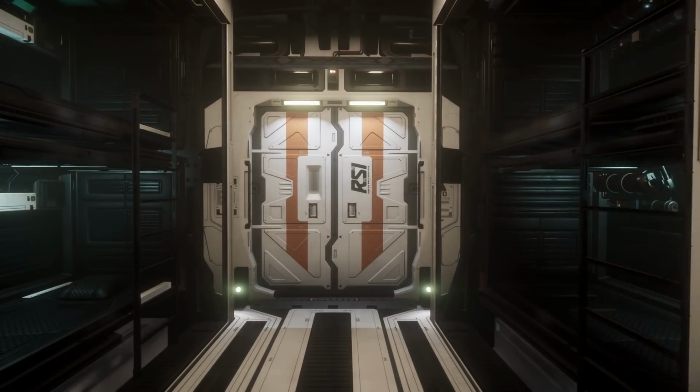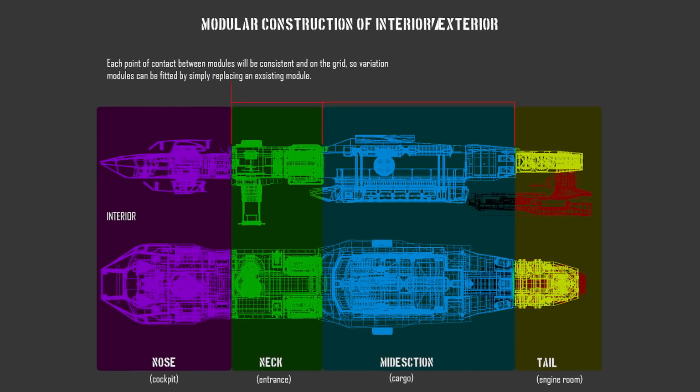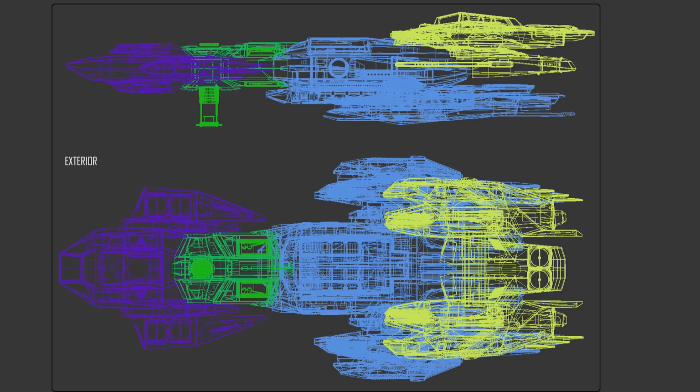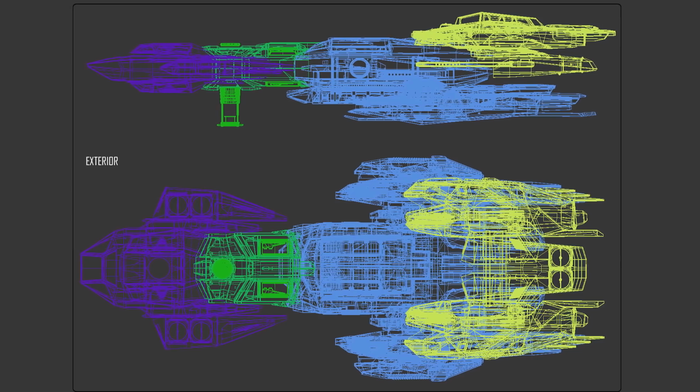When we remade the Connie, we immediately built it to be modular. It's kind of like Lego pieces. You have the nose, the neck, the body, and the tail, and they can be swapped out for different modules. So we can then build off the variances from that one.